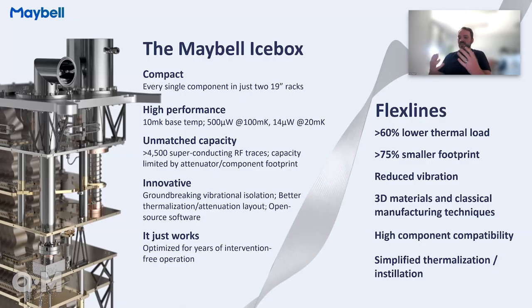But I think it's easy looking at the system to see what's new on the surface, to see the door, to see the footprint. We've done a lot of things beyond that to make it so that it's not just a gimmick and a new form factor. It's a step forward for the industry overall. So not only is it compact and high performance, it also has unmatched capacity. You can get over 4,000 superconducting traces to the bottom of a Maybell fridge, pairing an icebox dilution refrigerator with our FlexLine technology.